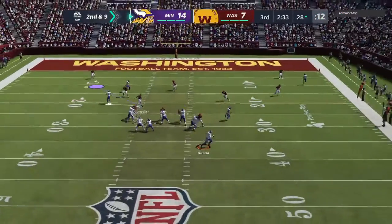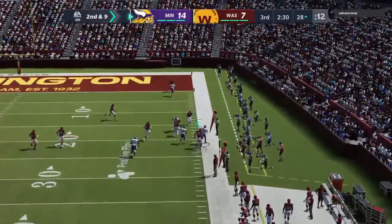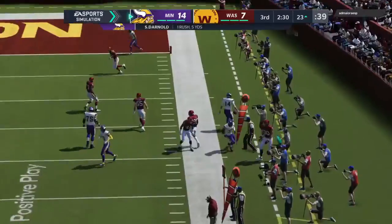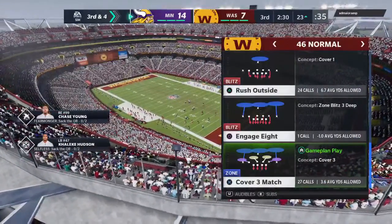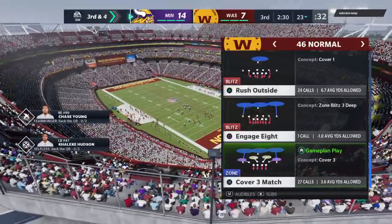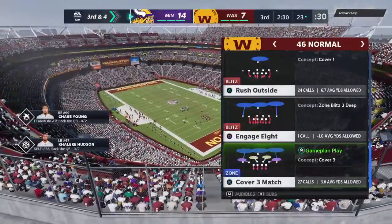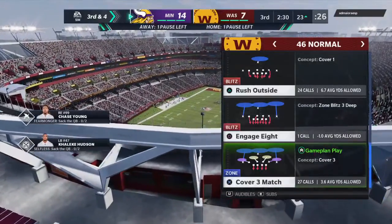Here's Darnold. He'll buy some time right. He's going to take off with it. And he'll be out of bounds just inside the 25-yard line. He'll end up getting 5 out of that, but now they're looking at 3rd down. Okay, he's not going to get the 1st down, but this is still a nice job of buying some time and then running to get to the sideline and get out of bounds and avoid the big hit.